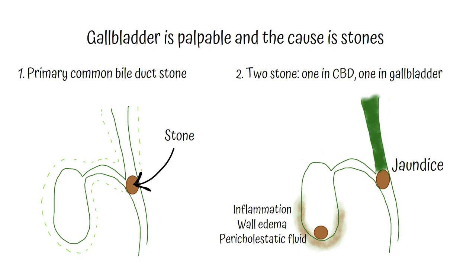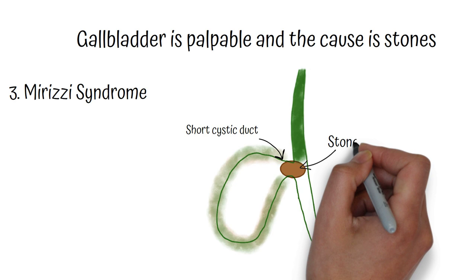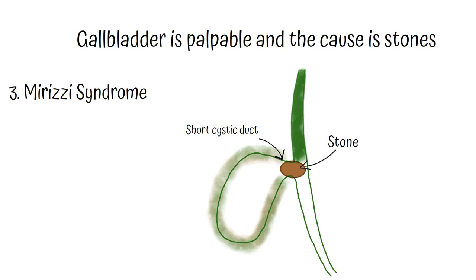Another condition is Mirizzi syndrome. This is a condition where the cystic duct is short and also there is a stone in the cystic duct. So this short cystic duct that is obstructed with a stone will compress the common bile duct, causing obstructive jaundice. And also this stone will cause an inflammation, therefore the gallbladder swells up, and therefore you will be able to palpate the gallbladder in this case as well. So these are the exceptions when the gallbladder is palpable, but the cause is stones.